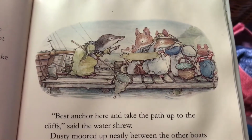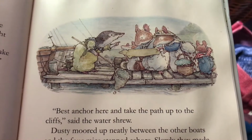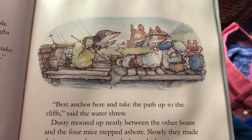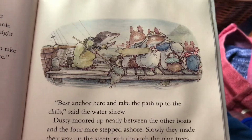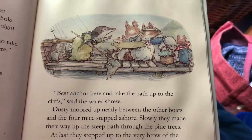"Best anchor here and take the path up to the cliffs," said the water shrew. Dusty moored up neatly between the other boats, and the 4 mice stepped ashore. Slowly they made their way up the steep path through the pine trees.